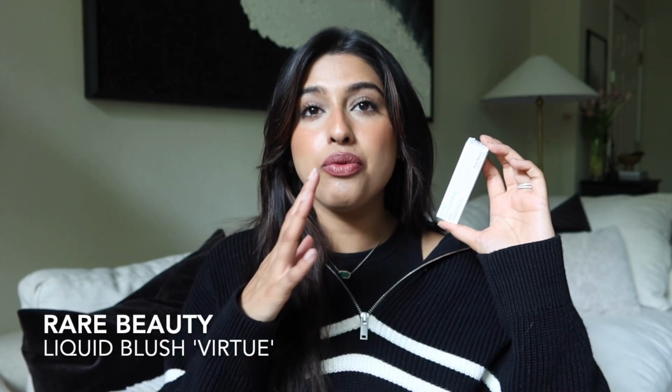So I got 2 new liquid blushes. You guys know I have this problem when it comes to liquid blushes. I don't know why. I feel like Rare Beauty kind of started my little journey and my obsession, but Rare Beauty did come out with 2 new shades. I think it was Worth and Virtue, and I got the shade Virtue. The reason I gravitated more towards this than the other shade was because I already have something really similar to the other shade. I actually don't have a shade like Virtue, and I was on the market to look for a shade like this. So this is how it looks.